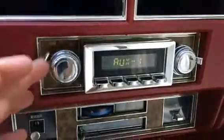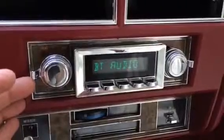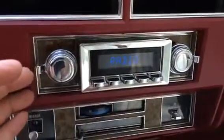The system also has Bluetooth audio, and it also does Bluetooth hands-free phone calling as well.